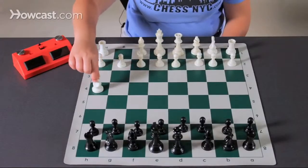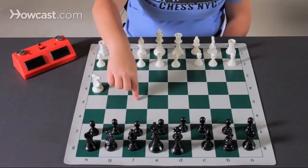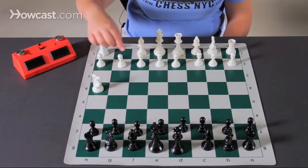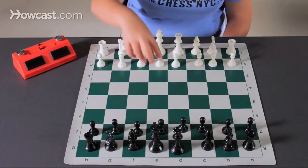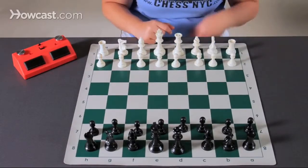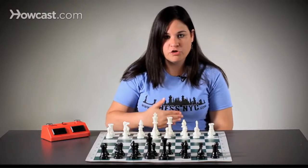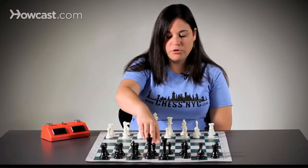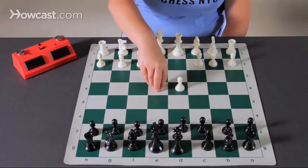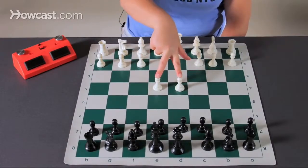If I have my knight on the side of the board, it can only control up to four squares. 1, 2, 3, 4. Therefore, my knight is stronger in the center, whereas most pieces are stronger in the center of the board. So, at the beginning of the game, we want to think about center control. First thing we can do is try and get our pawns into the center. Very important to try and get our pawns to control the center.